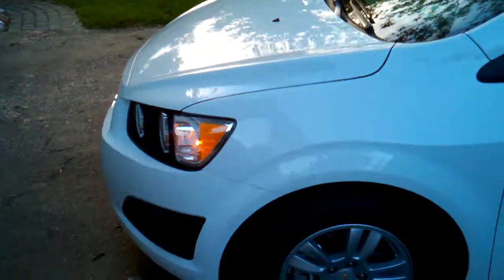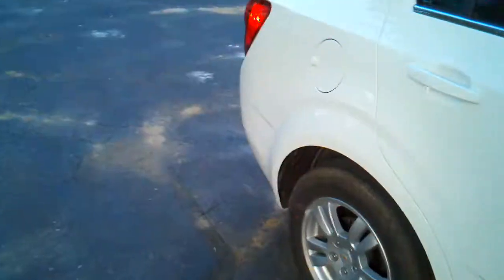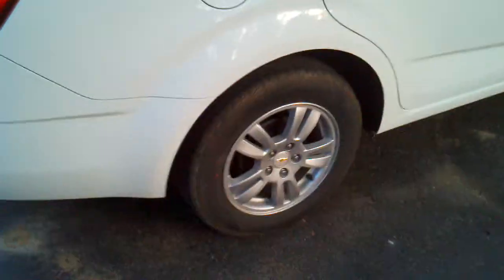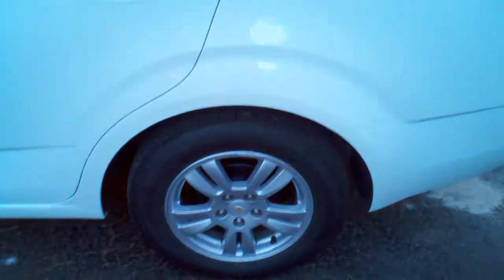Okay, let's do a quick walk around and then show you what the engine sounds like, what it looks like. Yep, also the gas cap in this car is on the right side. This is one thing I'm not exactly sure why they do this. Most cars seem to be on the left side, but I don't know, it just gets confusing sometimes. Oh, also this car does have disc brakes in the front and drum brakes in the back, but I've found it to be very quick braking, quite extraordinarily so.